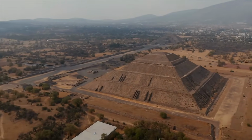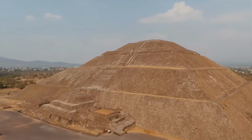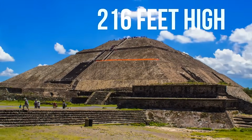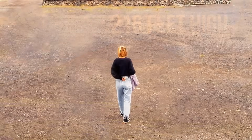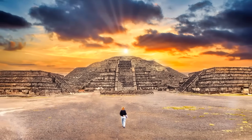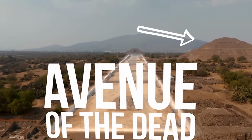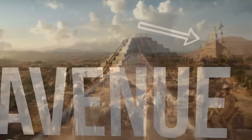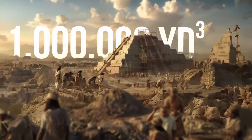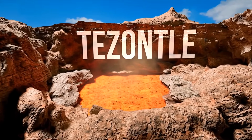This giant pyramid was built way back in 100 CE and is one of the biggest structures of its kind in the whole Western Hemisphere. It's so big that it's 216 feet high above the ground. If you ever find yourself in this ancient city, you won't be able to miss the Pyramid of the Sun. It's right there on the east side of the Avenue of the Dead, the city's main north-south street. To build this incredible pyramid, around 1 million cubic yards of material were used, including a special kind of red volcanic rock called tezontle.